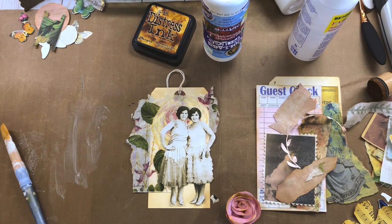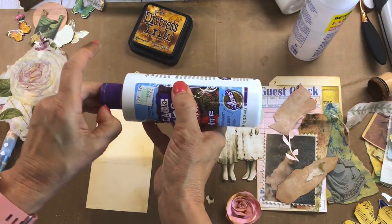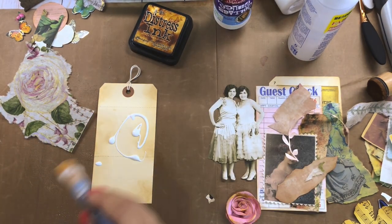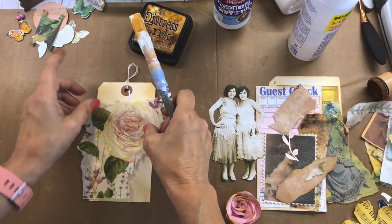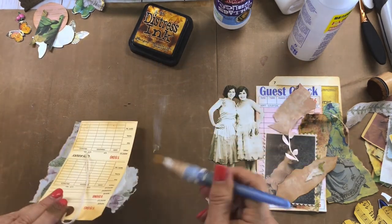and I usually stick it over here and let that one dry. And then I'm going to work on this one. It's kind of messy, but messy is part of crafting, is the way I look at it. I'm sure there's a better way to do this, but I call myself the messy crafter, because it's either on me or on everything else. Kind of like painting, nearly, you know.